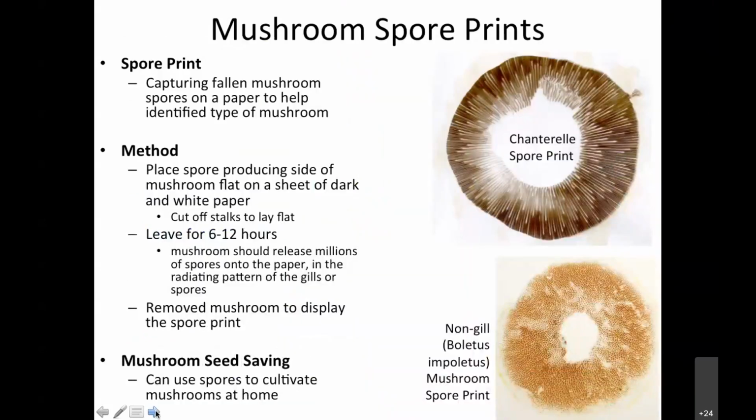If you're not quite sure how to identify mushrooms, there's another thing you can do to help identify. It's not the only thing you want to do, but it can help confirm that something is or isn't a certain mushroom, and that's called mushroom spore prints. It's really cool to do, and it's beautiful. It's like artwork.